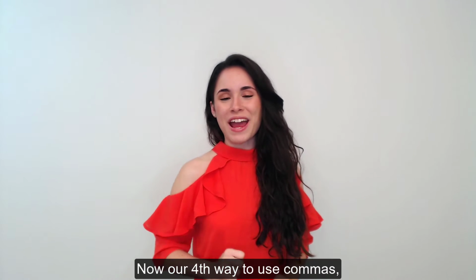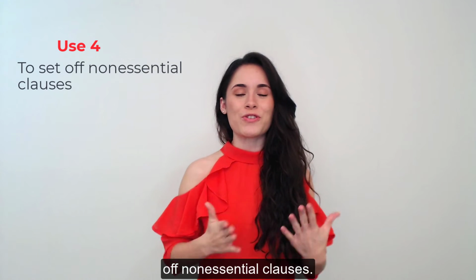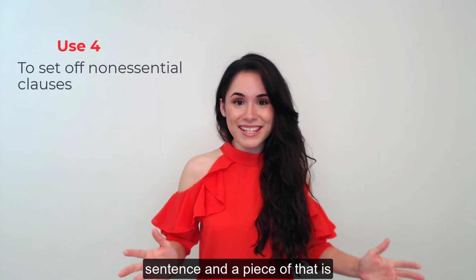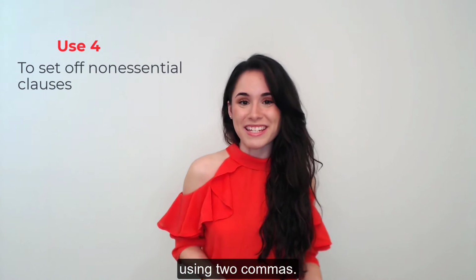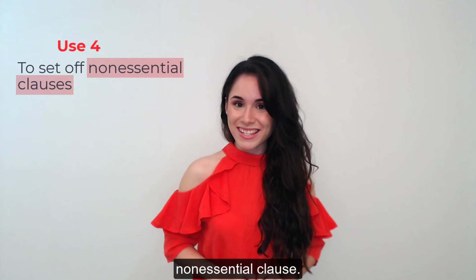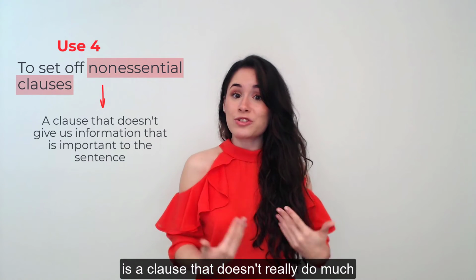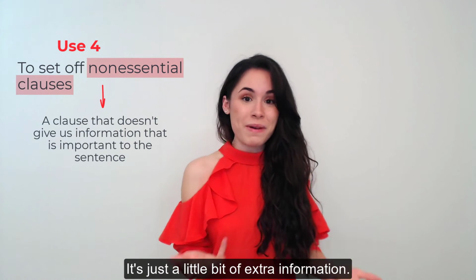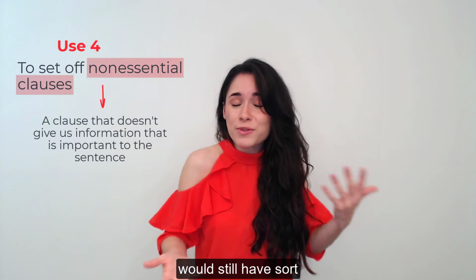Now our fourth way to use commas, we're halfway there, is to set off non-essential clauses. So this happens when we have a sentence and a piece of that is separated from the rest using two commas. That piece that is separated is our non-essential clause. Now a non-essential clause is a clause that doesn't really do much for the rest of the sentence. It's just a little bit of extra information. We could take that out and the whole sentence would still have sort of the same meaning.